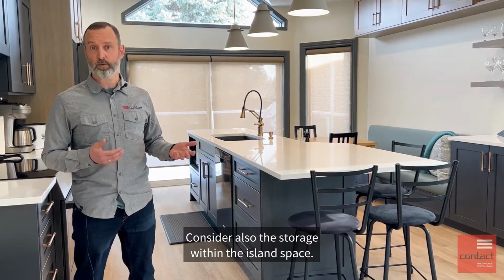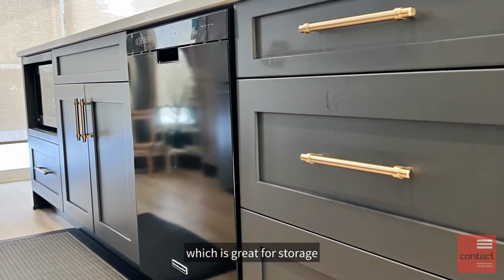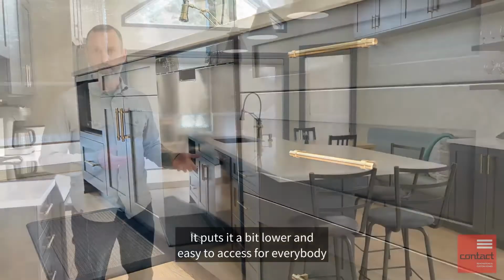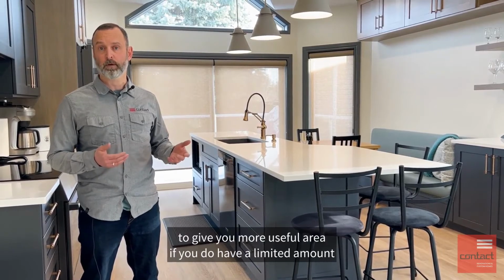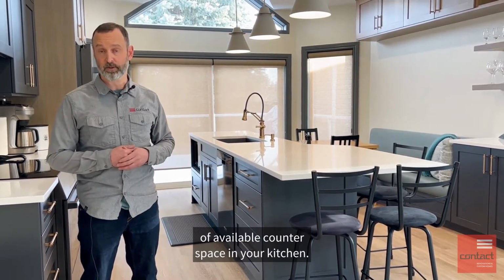Consider also the storage within the island space. Here we have some nice large drawers, which is great for storage and for access across from the range. We also have the microwave built into this island. It puts it a bit lower and easy to access for everybody, whether it's adults or kids, and also gets it off your counter space to give you more useful area if you have a limited amount of available counter space in your kitchen.